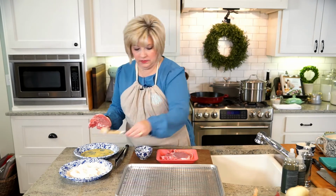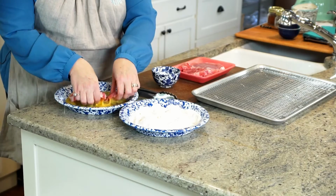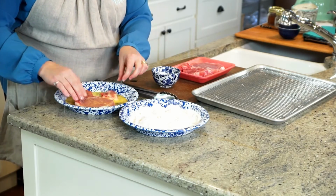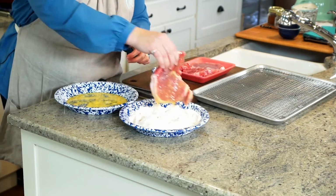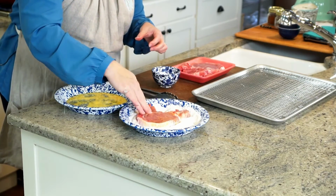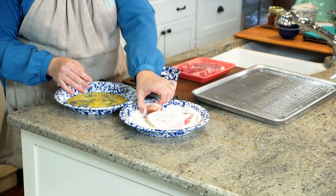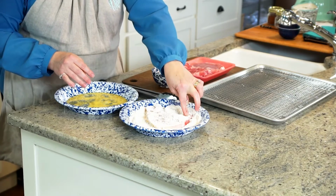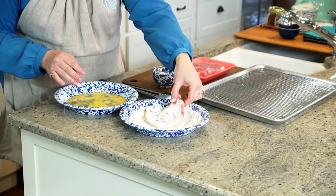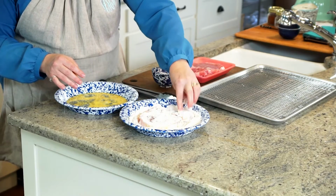Then we're going to just dredge. So we're going to go into our liquid, our egg, get it on both sides, and then straight into our flour mixture. Look at that. See how that coated really, really well? And kind of pat it down, and then sometimes I flip it back over one more time just to make sure all the parts are covered.